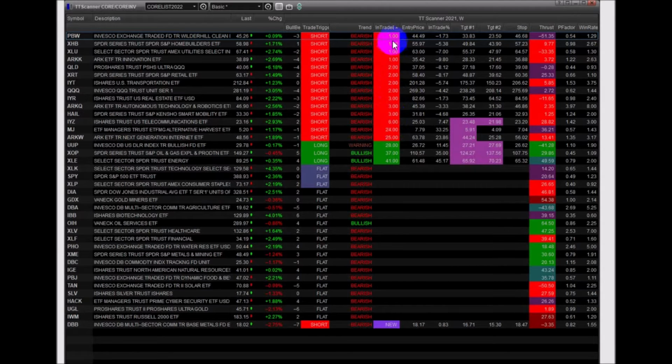So these trades likely are going to move into a flat condition. You can see here the XLK technology sector is already flat. SPY is flat, and XLP consumer staple is flat. We could be moving, as I mentioned to you, into a new longer-term trend to the upside. We need to see how this plays out.